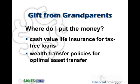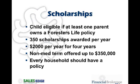Now, the last alternative funding source I want to talk about are college scholarships. What does that have to do with life insurance? Well, just so happens one of the insurance companies we work with here at Financial Brokerage is a fraternal organization. Foresters Life, they're probably the only fraternal that works through marketing organizations and independent producers. Now, if your clients have at least one policy in the household with Foresters, they are now a member of that organization. And children of members are eligible to apply for scholarships that Foresters gives away every year.